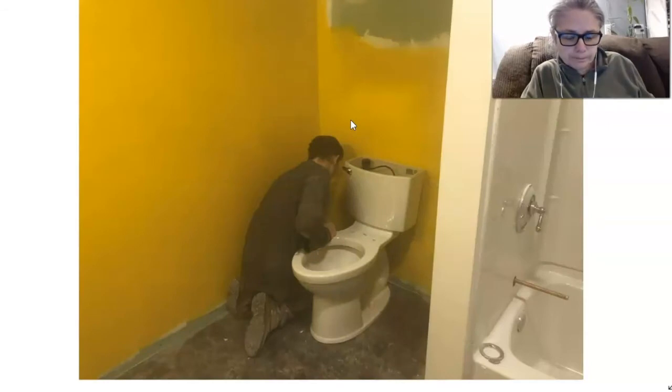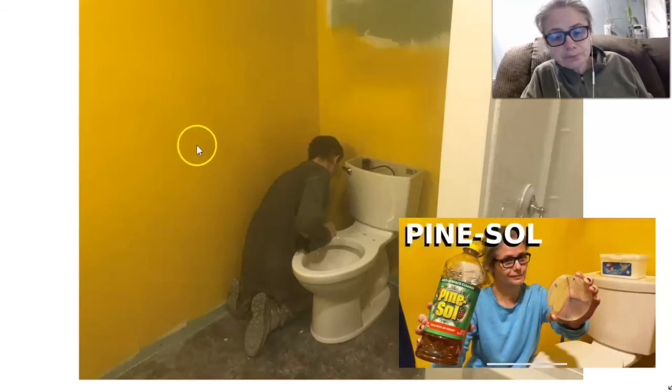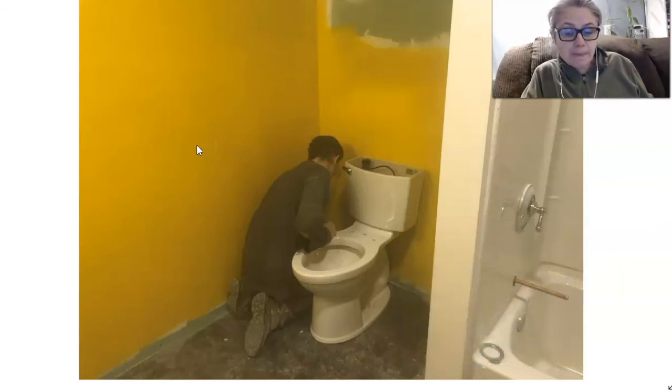That's my husband putting together our bathroom. If you've watched my cleaning videos, you'll probably recognize my bathroom with its beautiful yellow painted walls. So clearly it was not time to paint. At this time it was January of 2018, and it was like negative 16 degrees out, with winds gusting to like negative 20s. It was horribly cold, and I honestly was sick and tired of going to the bathroom outside in the woods. No lie, I was done doing that.